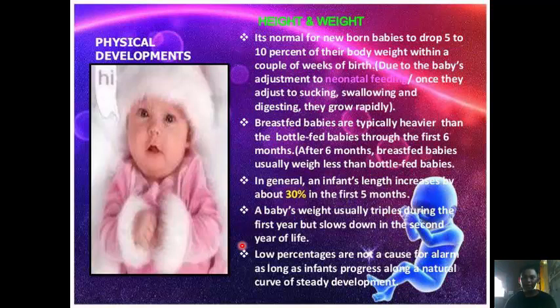Because we all know that when the babies are still inside their mother, they were fed through the tube that connects the mother and the baby. Breastfed babies are typically heavier than bottle-fed babies through the first 6 months. After 6 months, breastfed babies usually weigh less than bottle-fed babies. Because, as the advertisement says, breast milk is always the best for babies.